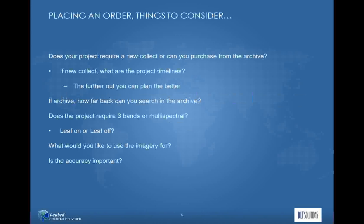If it's an archive image that you're looking for, how far back can we search in the archive? GeoEye has an extensive library of existing imagery dating back as far as 1999. Depending on your project requirements, this could be a suitable economic solution for acquiring imagery over a large area. Something else to consider is, does the project require the 3 bands or the multispectral band? Do you need a nice color image for base mapping purposes, or does your project have an environmental concern that requires multispectral if you're placing an imagery order?